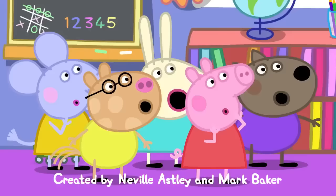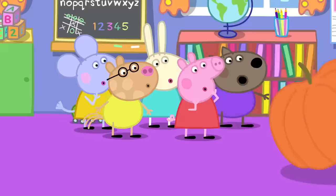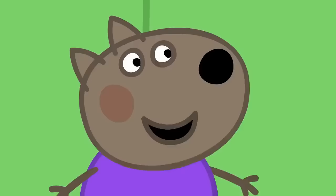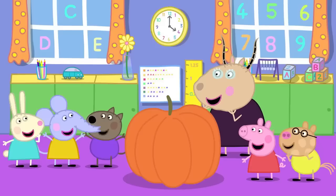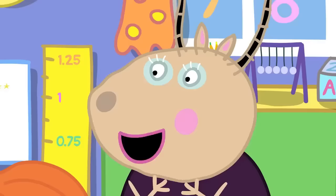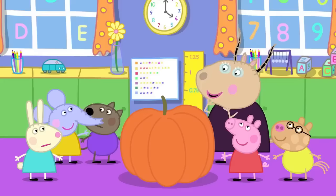Today at Playgroup, Madam Gazelle has a special surprise. Phew. Is it Halloween again? I'm going to be a wizard. I'm going to be a tree. Squeak! I'm going to be a wizard tree. No, children. Pumpkins aren't only used to celebrate Halloween. They're also used to celebrate a special holiday in America called Thanksgiving. Can I still be a wizard tree for Thanksgiving? I don't see why not.